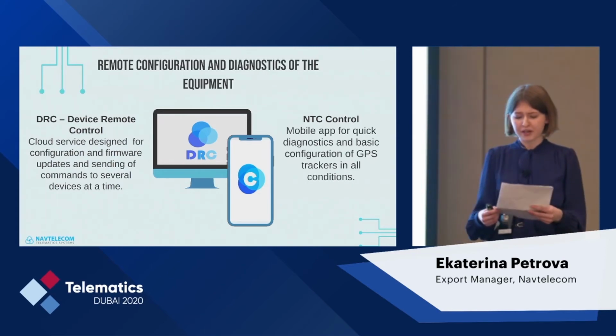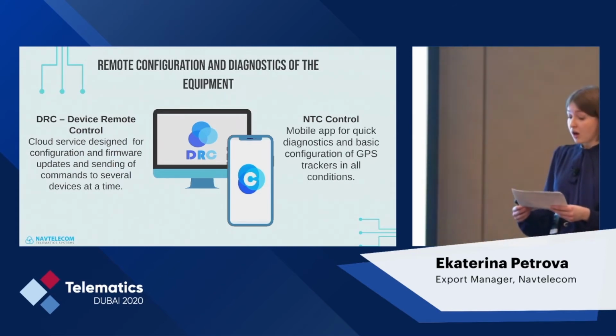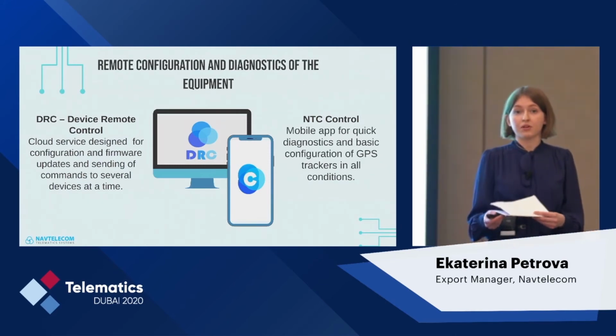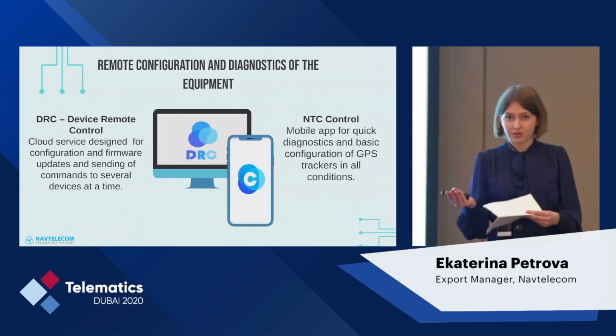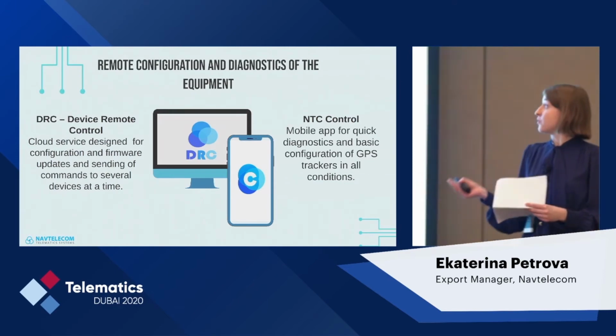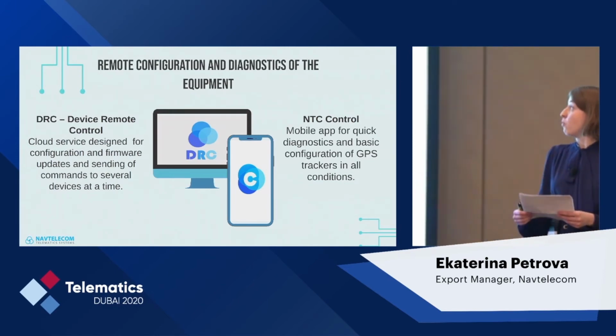Our mobile application, available for Android, allows you to make diagnostics, set basic configurations, or update tracker firmware, having only a smartphone or a tablet. And it doesn't require the direct access to the tracker. It can be done remotely via the internet or Bluetooth.